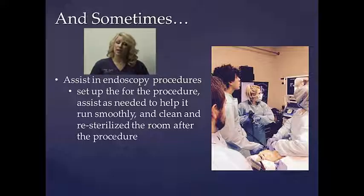And then sometimes, as a technician, we assist in endoscopy procedures, where we take multiple different types of scopes and go through the body, either through the stomach or the bladder, and we're helping to get an idea of what's in there with the camera, and seeing if we need to take biopsies or things like that.